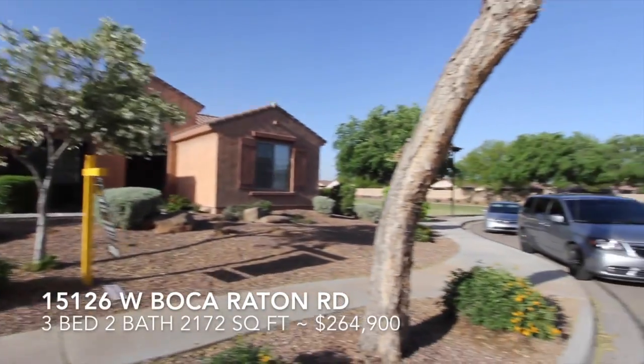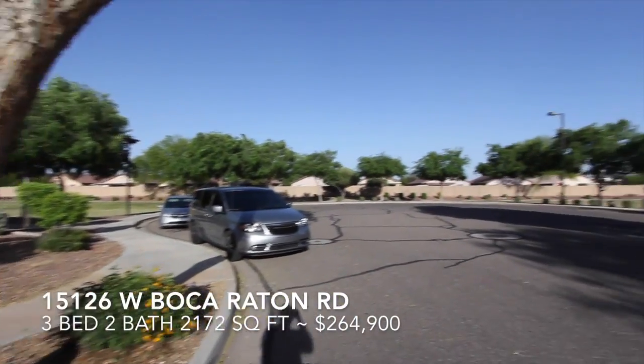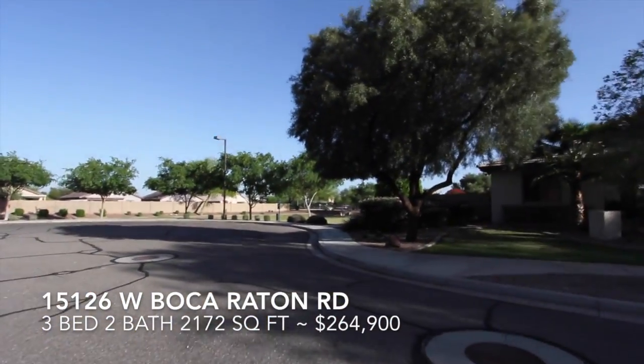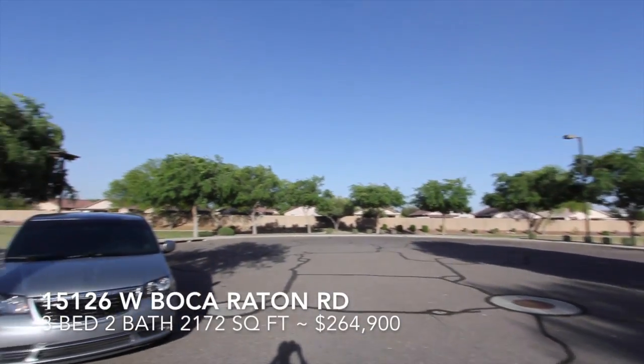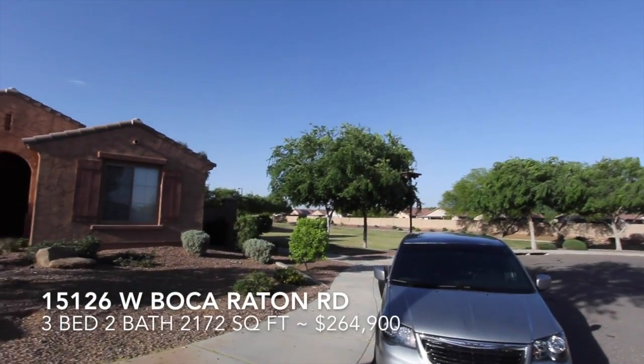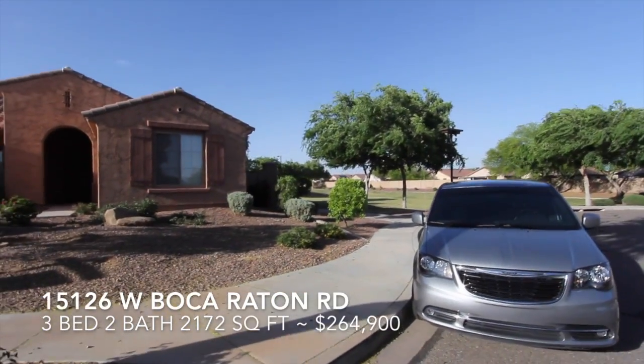Super windy today, so you might hear a little bit of wind as I'm talking, just at least while we're outside. Really like the lot position. It's the very last one on the street. You got the cul-de-sac that goes all the way around, and then you've got the big green belt right there.